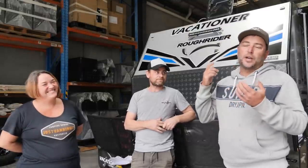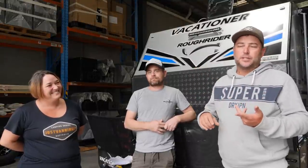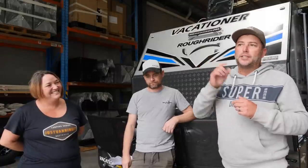And we can't wait. We've got big plans for this van this year. We've got Cape York planned, possibly Arnhem Land and Tasmania towards the end of the year and the beginning of next year, and a couple of islands up in Queensland. We couldn't be happier than towing a Vacationer caravan behind us.